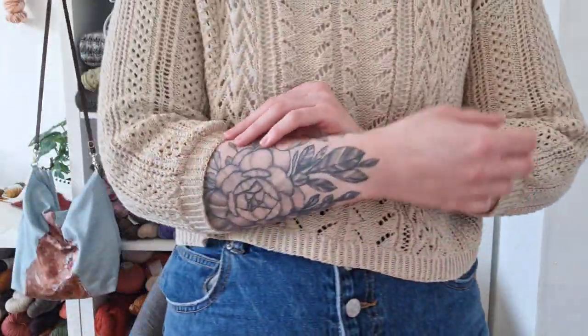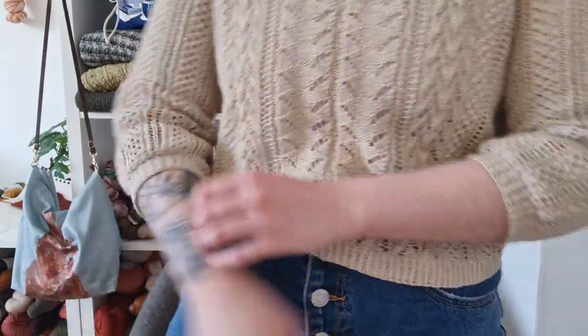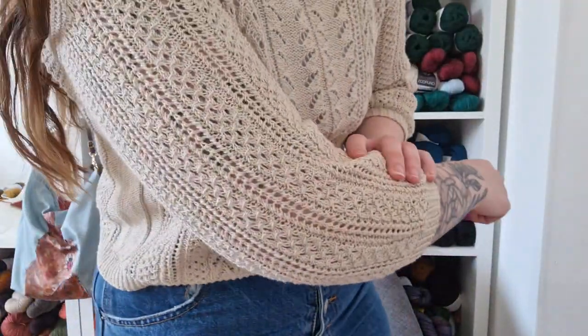I made it, it's not really 3/4, is it? Yeah, it kind of is. 3/4 length sleeves, and yeah, this is really nice to wear right now when it's hot, but then not hot if you're not in the sun. And yeah, I really like it.